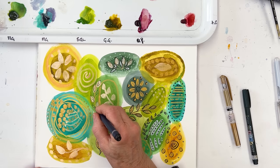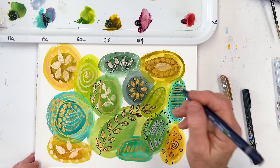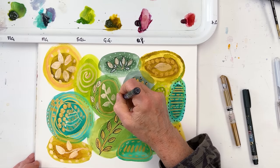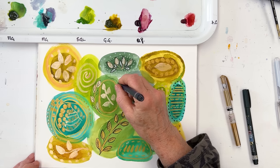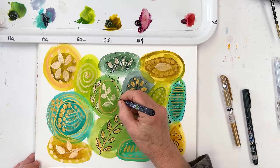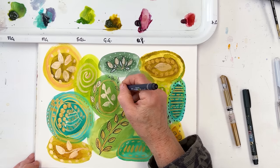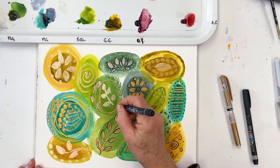And just give a shaky line there. I think that's quite nice. And on this side, I think I'll just do a bit more shaky line and some empty leaves. Perhaps not quite that empty, but come on, brain, work. Sometimes you have to wonder. I just wanted them all sort of, you know, irregular, and I think that's what we've got there.